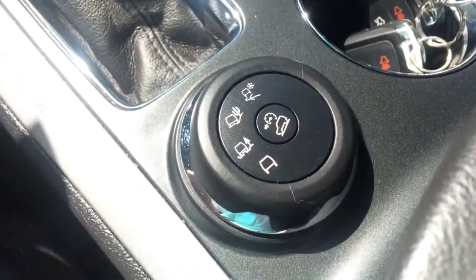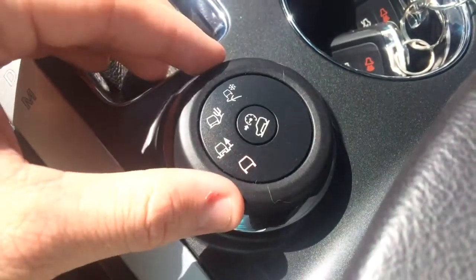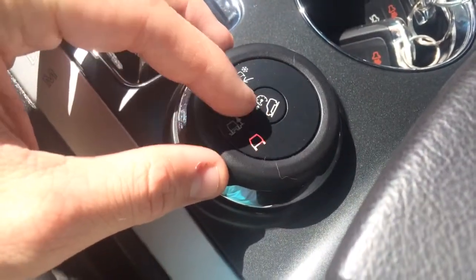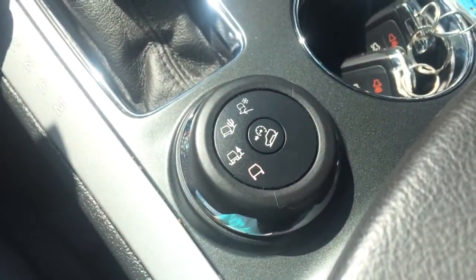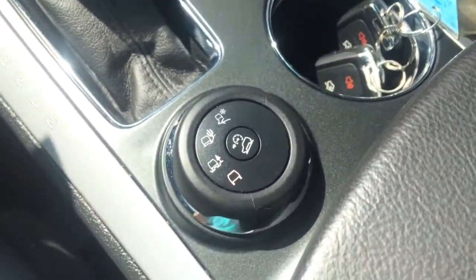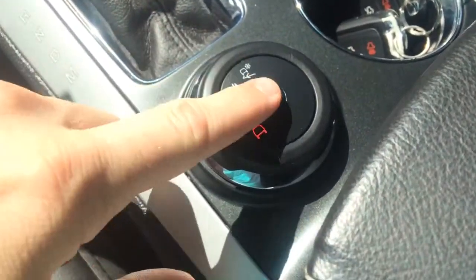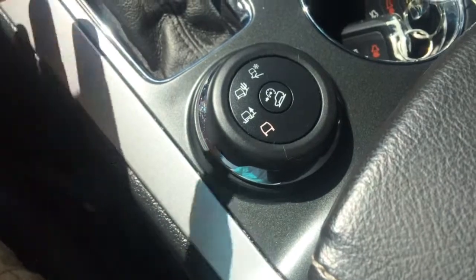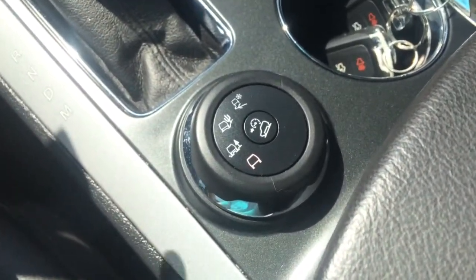Back to the four-wheel drive. This is a really cool thing. This is a hill decline descent cruise control. It'll apply the brake. Say you're going down a hill, up in the mountains or whatever, and you want to go 15 miles an hour max on the decline. It will be able to set that for you and apply the brakes to keep you going down the hill at 15 miles an hour or whatever speed you set.